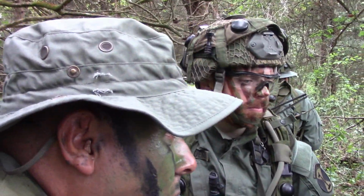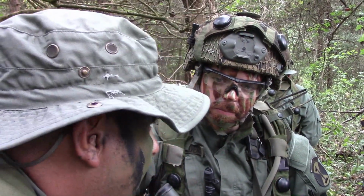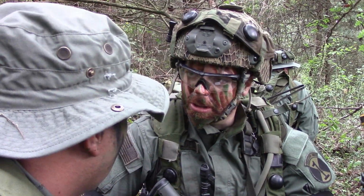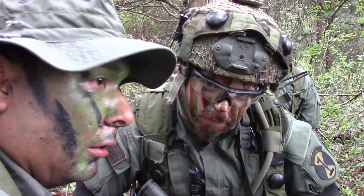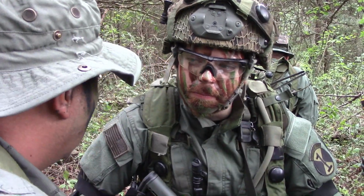So this 2-day STX covered a lot of ground. It went over ORP, it went over near and far ambushes, both in day and night, and then it went over route reconnaissance. All these tactics were going to come into play in the FTX and the missions that we were assigned, so stay tuned for the FTX video coming shortly.